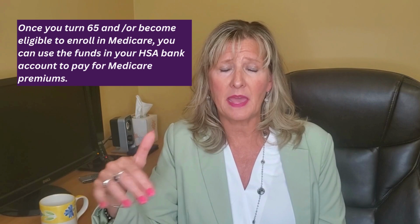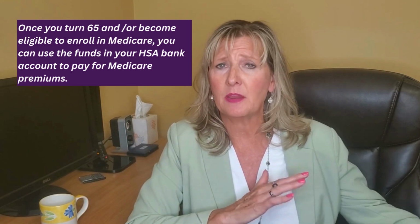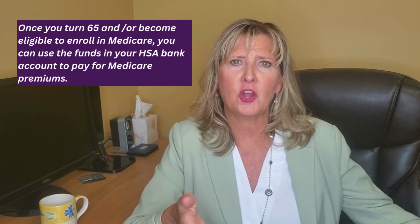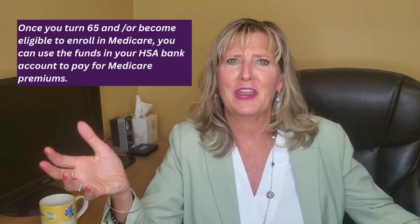And once you turn age 65, and or become eligible, let's say you no longer participate, retire, leave the company, and now you're enrolled in Medicare, you can use the money in your HSA bank account for Medicare premiums. That's pretty good because there is a premium for Medicare Part B.